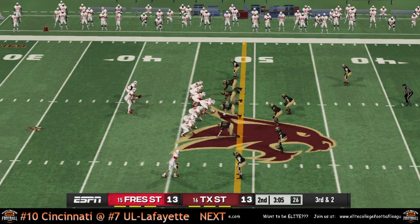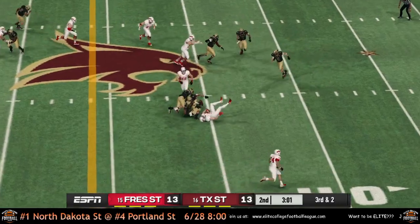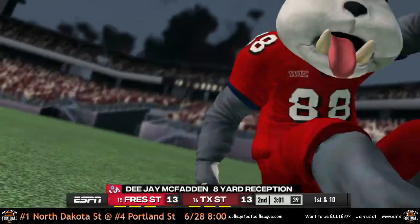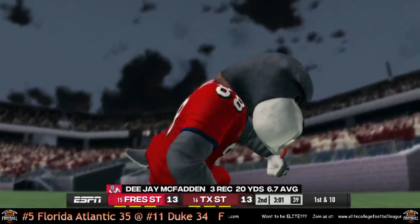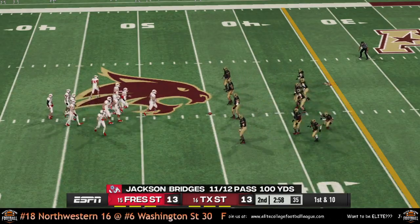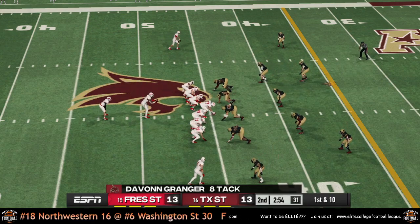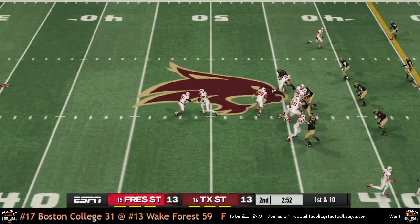Going to come out shotgun formation, two to the bottom, back in the backfield, two tight end set. He's going to throw it quick. Gets it out to me. 8 yard reception brings up first and 10 for Fresno. For the first down. From the 45. 11 for 12 on 100 yards, and Devin Granger has 8 tackles.